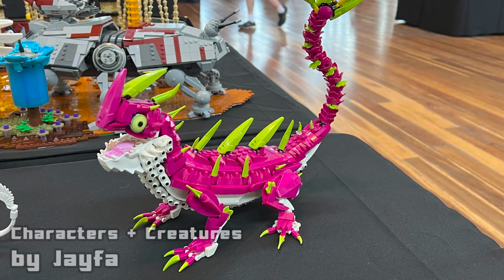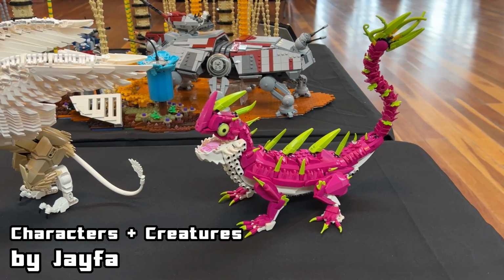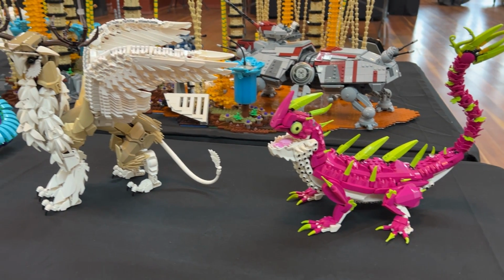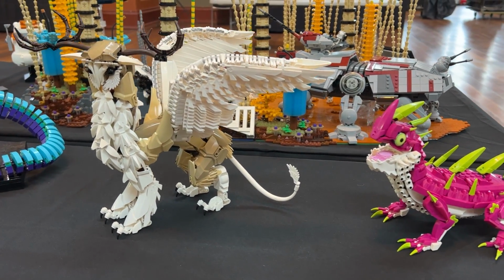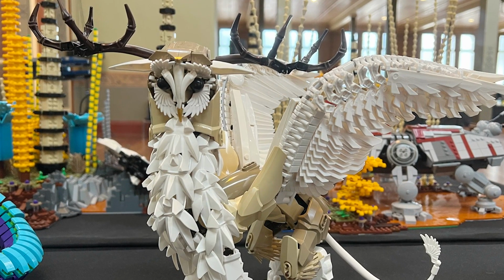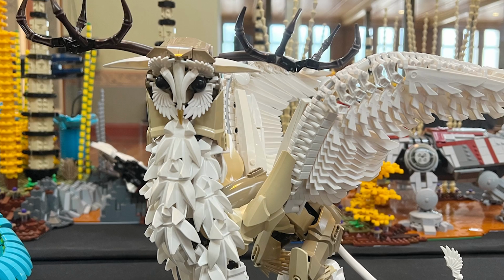Joss brought his most recent creation along, this dragon fruit inspired dragon with a very striking color scheme. And now that it's back from the Lego house, I was finally able to see Taito in person, and the way that Joss has shaped the face, the owl-like face on this build, it's just magnificent.